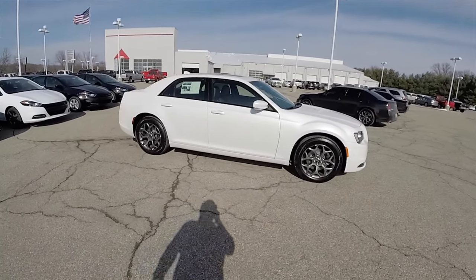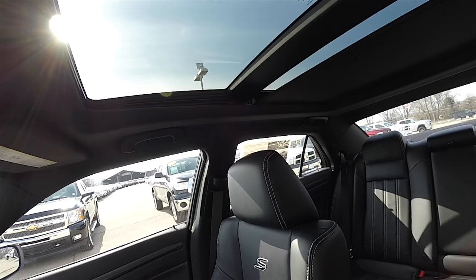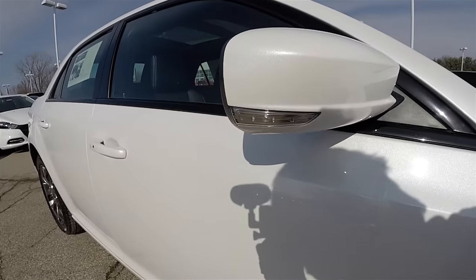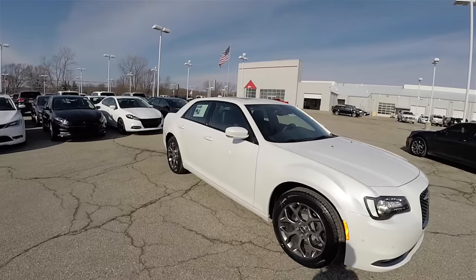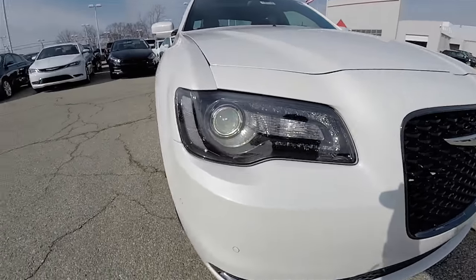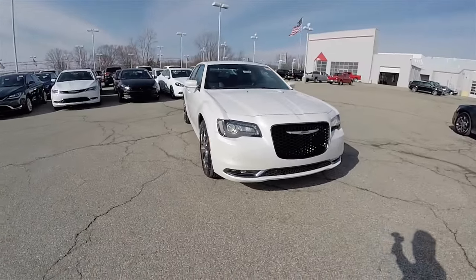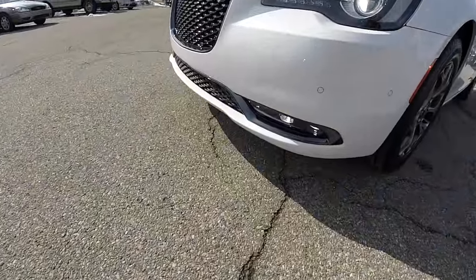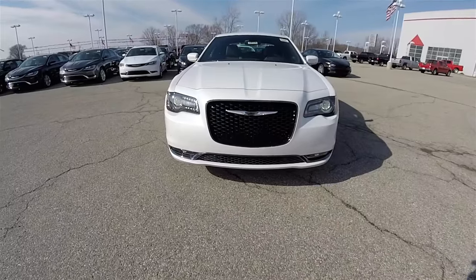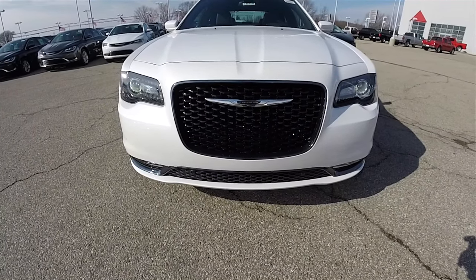Does have the gloss black window trim, dual-pane panoramic sunroof. And your side view mirrors have LED turn repeaters. This vehicle also has blind spot monitoring with cross path detection. Up front, Xenon high intensity discharge headlamps with LED daytime running lights and LED turn indicators. Looking around the front, you have the Vapor Chrome Mobius strip with LED fog lamps. And of course, up front, you have the gloss black S-specific grille.